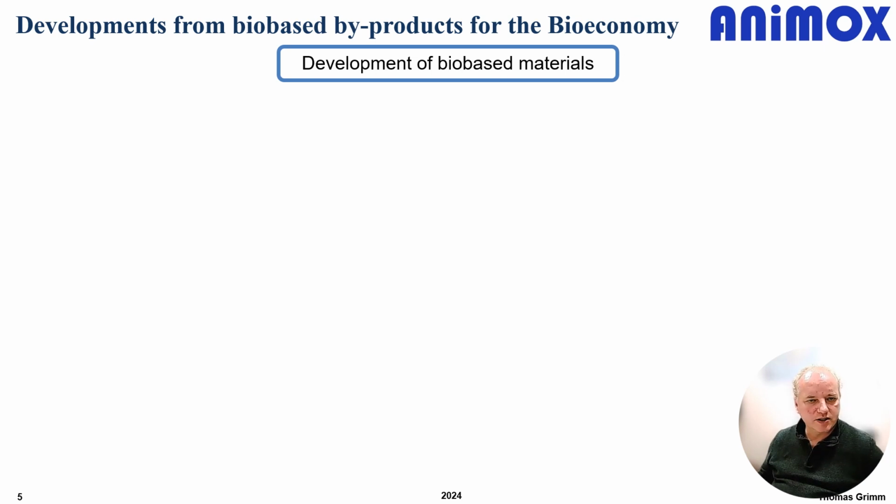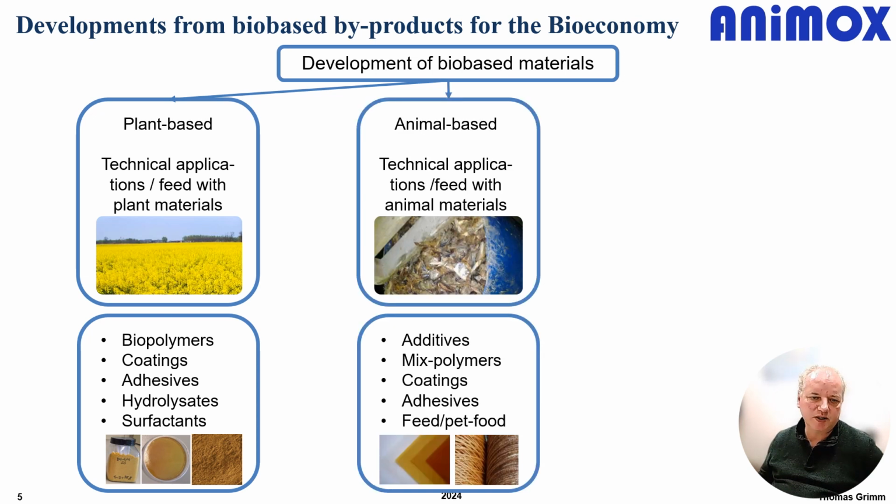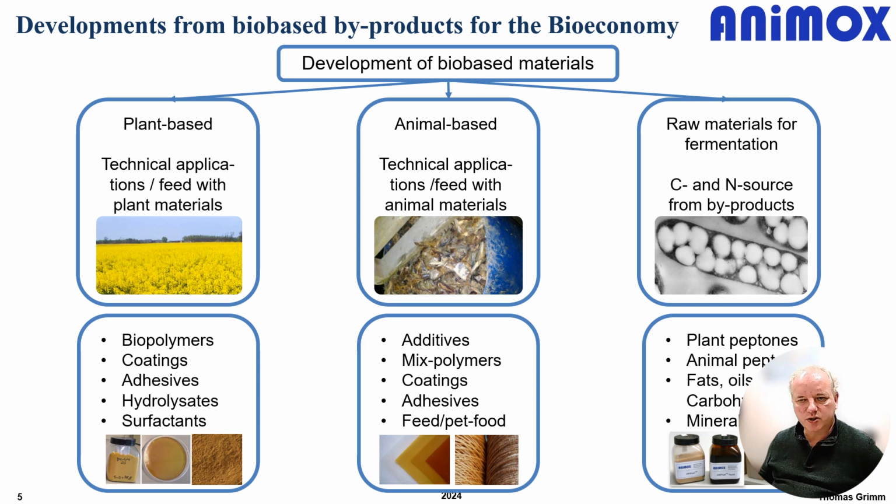We are using different bio-based materials like plant-based materials for technical application or feed application like biopolymers, coating, adhesives, and other. We're using animal-based materials also for technical and feed applications to develop additives and polymers, coatings, and so on. And we are using also raw materials for fermentation process. We are extracting these raw materials for different fermentation application, and we are cleaning also the materials so that they can be used for this application.